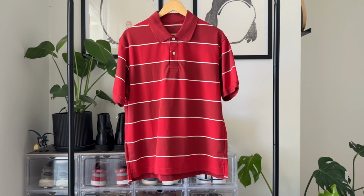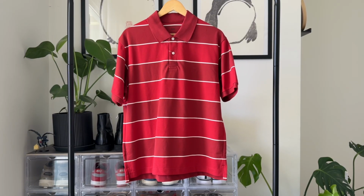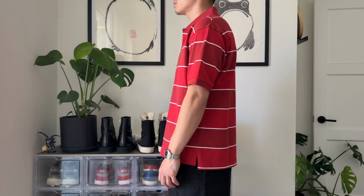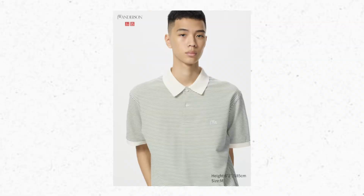This is from Uniqlo's JW Anderson collection, and they have a bunch of different polos in a lot of bright colors. The fit of it is also pretty good. Instead of fitting very tight to your body, it has more of a nice relaxed boxy fit. I chose this red color, but they also have a much cleaner kind of green striped version, which I really liked, but wasn't available when I made my purchase. The price of these is also really not that bad, just around $30.